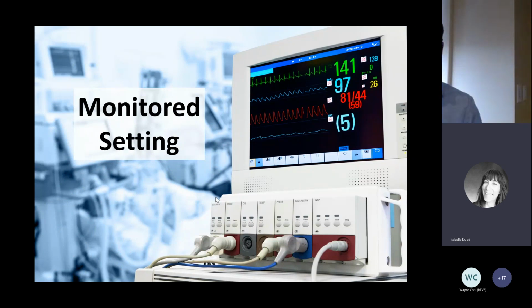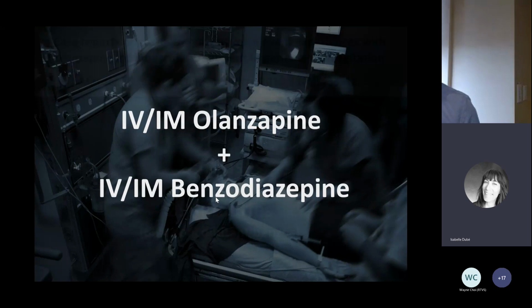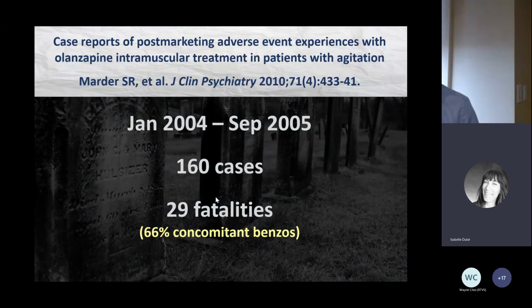So thanks, FDA. What I wanted to get to, though, is, back to our agitated patients again, there are times when we want to give a benzodiazepine with an antipsychotic. That may be warranted, but there's a concern that if you use a parenteral antipsychotic, particularly olanzapine, with a parenteral benzodiazepine, you're going to cause excess sedation, and potentially that might lead to intubations and things like that. So there was a group that looked at all of the reports that were submitted to the FDA about this over a year period, and there were 160 cases where this was a problem and 29 where they reported fatality. If you're just going off the numbers, that seems like a pretty high percentage of problems when you give these two things together.